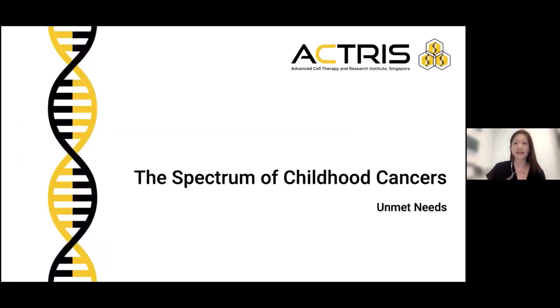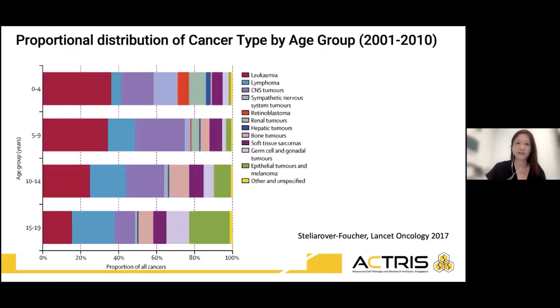So first we start with the spectrum of childhood cancers and where our unmet needs may be. If you look at this diagram here, childhood cancers affect every decade up to age 20. In the first decade, you see that this is predominantly blood cancers, leukemias, and lymphomas. Across decades, you'll see a bigger proportion of leukemias in a younger age group, and this is overtaken by lymphomas in those over 10. The second commonest cancers that we see are the brain tumors, and brain tumors make up the second largest group of cancers and the largest group of solid tumors collectively. You also see a group of neuroblastomas in the younger children, and in older children we have the sarcomas, as well as the bone tumors, constituting the third largest group of solid tumors.